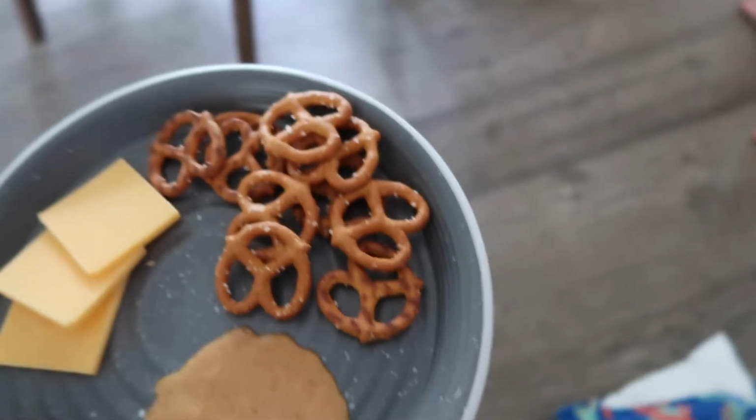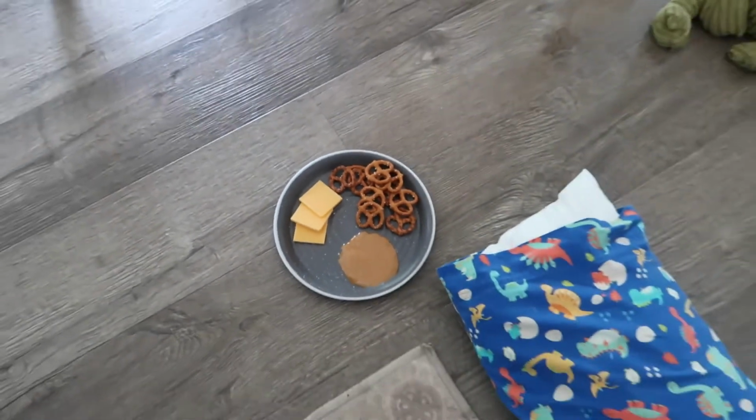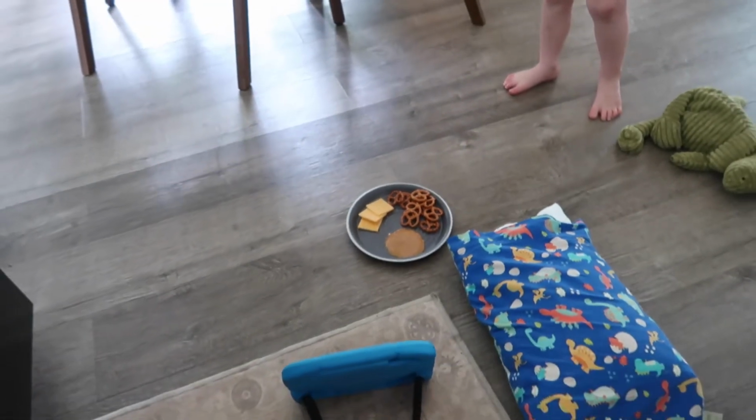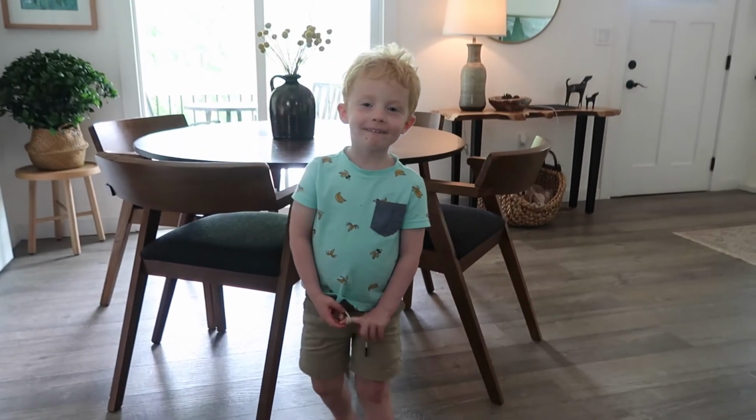Here you go, buddy. As you can see, he's kind of made his little area on the floor here. You gonna eat your snack plate? No. Yes, I think you are.